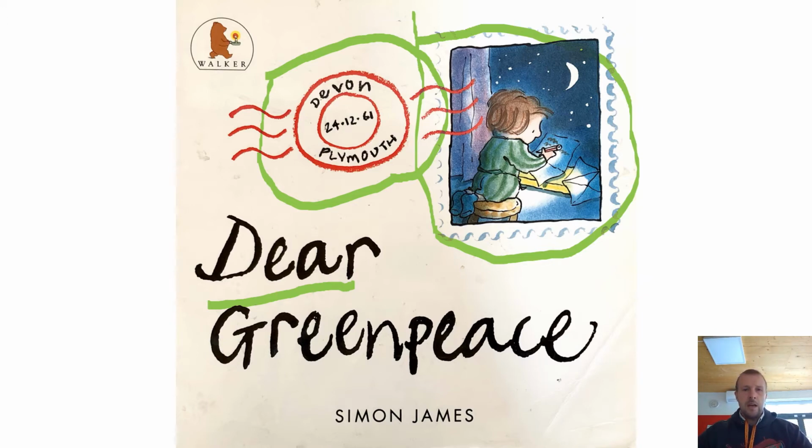And we know the Greenpeace part is an organization because it starts with a capital G and it's not the beginning of a sentence. So if you don't know what Greenpeace is, it's a group or an organization that tries to protect the planet and the creatures that live on it. So Greenpeace is most famous for trying to protect the whales that we have in the seas and other such things. So let's see what the story is about. Let's go to the first page.